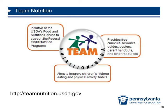Next, we would like to let you know about a wealth of promotional and nutrition education resources available for free online from Team Nutrition. Team Nutrition is an initiative of USDA's Food and Nutrition Service. It supports the child nutrition programs through training and technical assistance for food service, nutrition education for children and their caregivers, and school and community support for healthy eating and physical activity. The goal of Team Nutrition is to improve children's lifelong eating and physical activity habits through nutrition education based on the principles of the Dietary Guidelines for Americans and MyPlate.